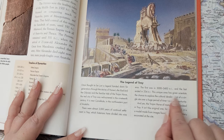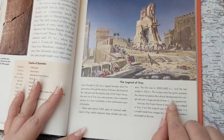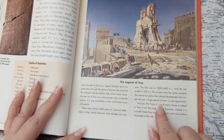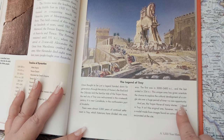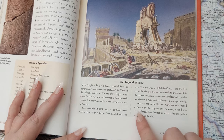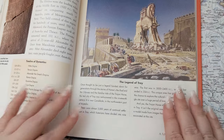This unique area has given scientists the chance to explore the cultural development of a single site over a huge period of time, a rare opportunity. And yes, the Trojan horse of many stories is indeed in Troy. It isn't the original one, however. Instead, it is a model made from images found on coins and pottery excavated on the site.